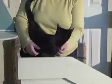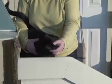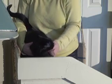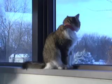She most likely will do well with kids that are maybe a little bit older and not as rambunctious. I don't think that she would do well in a household with a bunch of young kids running around playing with toys. I think that would be a little bit more than she could handle. So, she is going to make a very nice cat for the right situation.